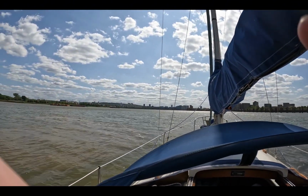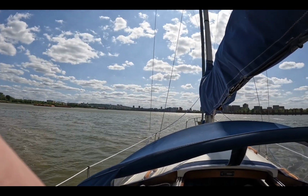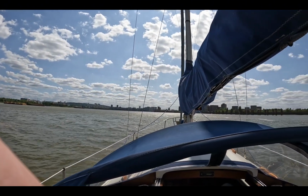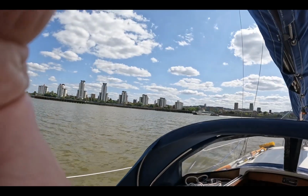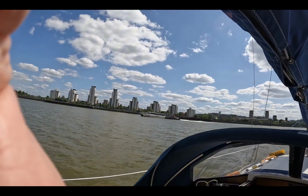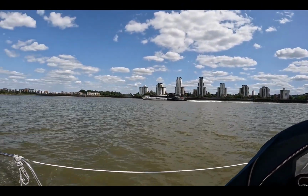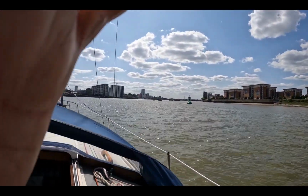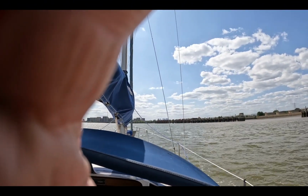Ooh. Greenwich up there. Obviously we're a fair way out from it yet, but Royal Naval Academy and everything else coming up. Millennium Dome. Brilliant. Our first Uber boat. It's going in the opposite direction. We'll see a lot more of those. London City Airport just ahead, plane's taking off, that's pretty cool.